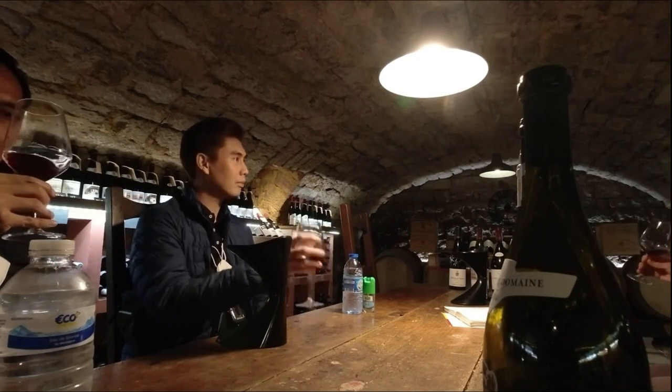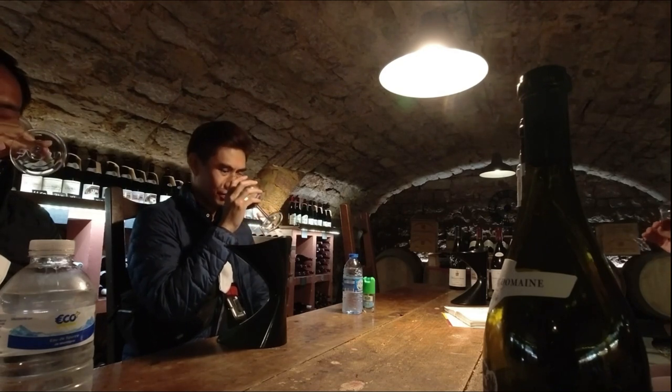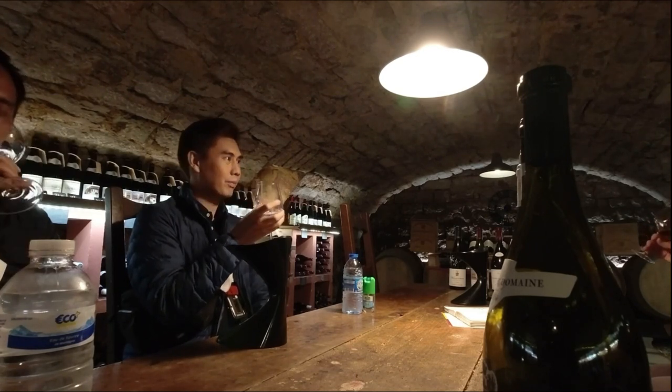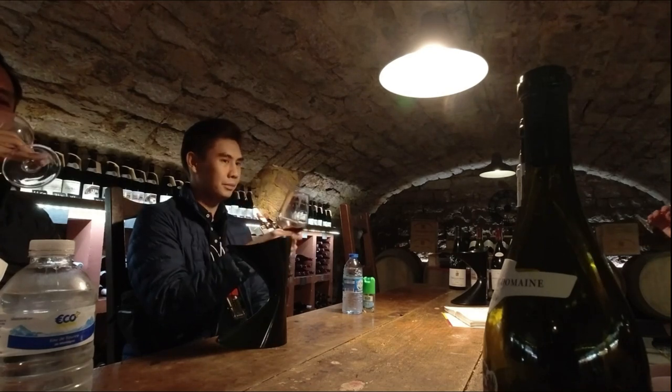So the nose is already very different, I think. You can feel that it's lighter. Yes. We are more on cherries, but red cherries, I think. Not so ripe. But that's the vintage, you see.